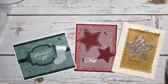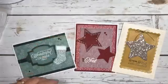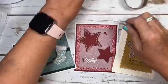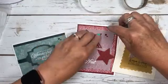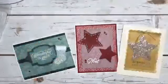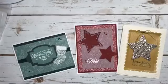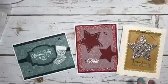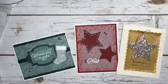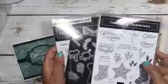This one needs to come down a little bit. I find glue dots, when you have vellum that's sticking up, sometimes popping a little glue dot does the trick. There we go. All right, so this is the Tidings and Trimmings stamp set.